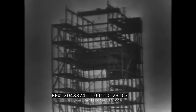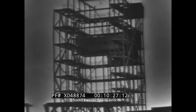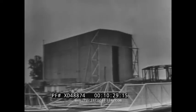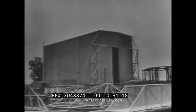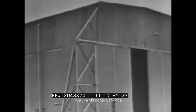This is the structural test tower where an early test article will be subjected to severe stress tests. It will be bent and twisted to make certain that the S-IIs will be strong enough to carry out their missions. This is the pneumatic test and paint and packaging building, where the S-II systems will be pressure tested for leaks, and also the completed S-II stage will be painted and packaged.